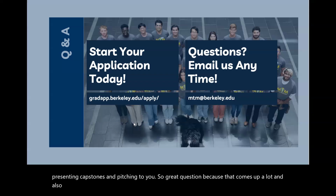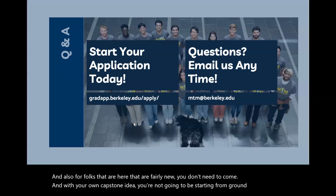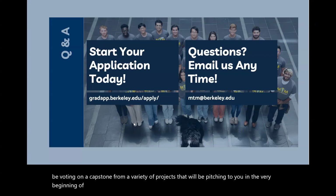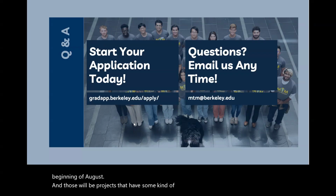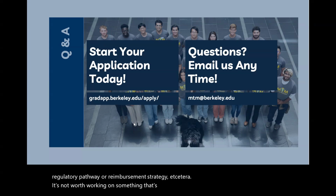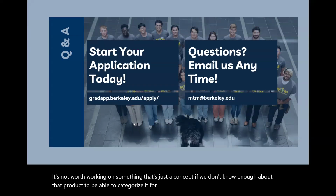And also for folks that are here that are fairly new, you don't need to come in with your own capstone idea. You're not going to be starting from ground zero. You will be voting on a capstone from a variety of projects that will be pitching to you at the very beginning of August. Those will be projects that have some kind of prototype or lab work that looks like a feasible, real world project, where it's worth spending time to investigate whether there's a regulatory pathway, a reimbursement strategy, etc. It's not worth working on something that's just a concept if we don't know enough about that product to be able to categorize it, for instance, within the regulatory framework.